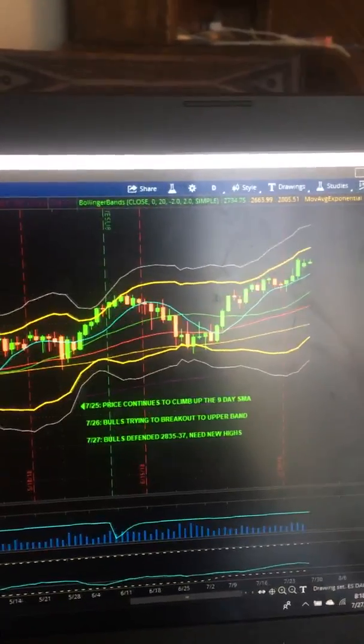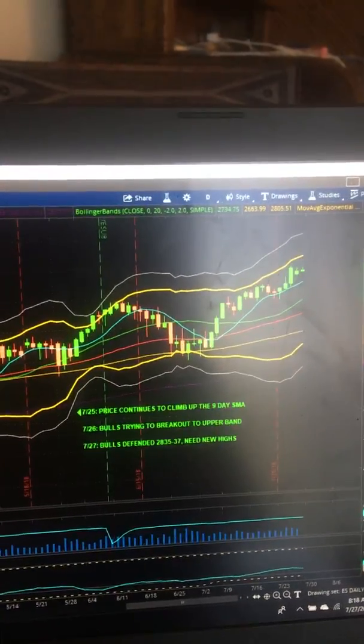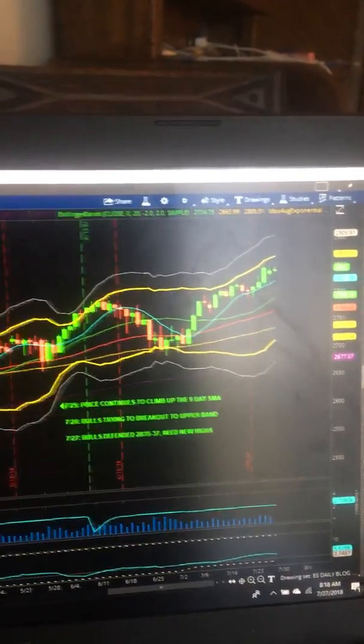I wanted to get a couple of things out. I apologize, it's a little bit shaky. I'm trying to hold the stupid thing with my hand. My screen share thing is not working down here.